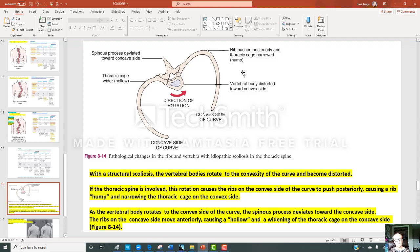Interesting. Rib pushed posteriorly and thoracic cage is narrowed, a hump. So this rib is pushed back and the thoracic cage here is narrowed. So you have a hump on the convex side.